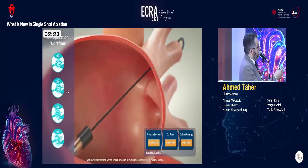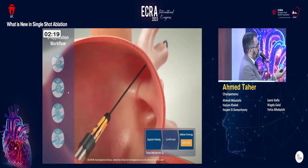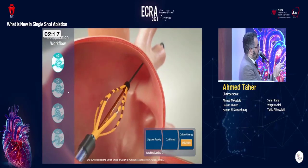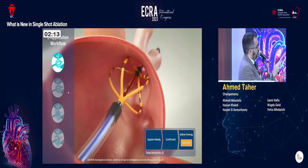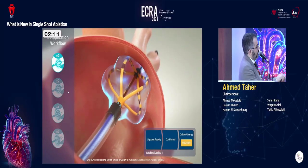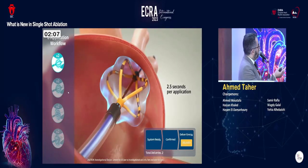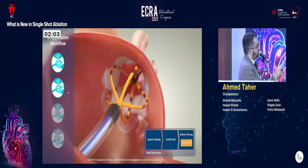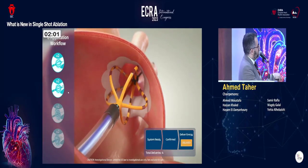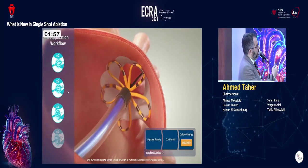You start with the basket configuration. You apply 4 lesions, 2 in the first orientation like this. You apply 2 lesions, and then you rotate the catheter almost 36 degrees, and you apply another 2 lesions. Then you put the catheter in flower orientation. So this is the first orientation, the basket. Then you change it to flower orientation.